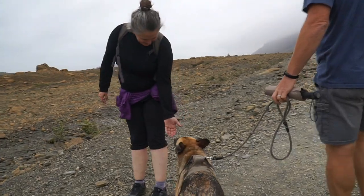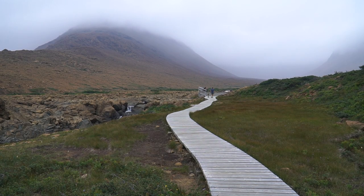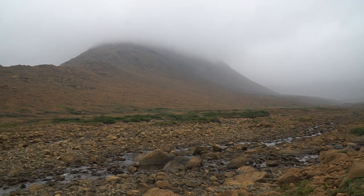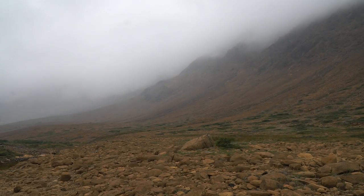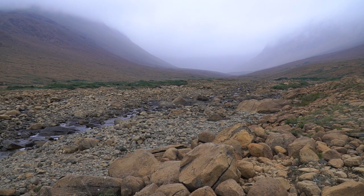Hi. You see any moose out there? No. No moose? No. This is absolutely gorgeous. I think there's a certain mood when you see it on a cloudy day like this. It's starting to feel like Newfoundland. Yeah, just starting to feel it.